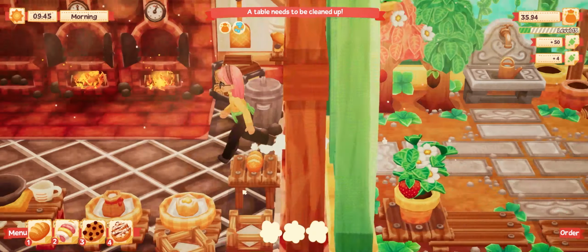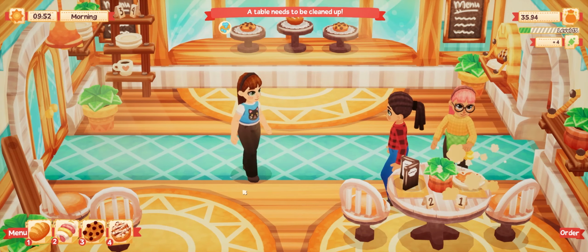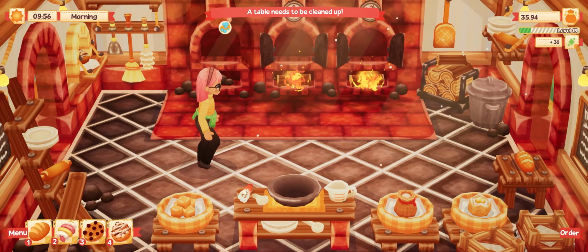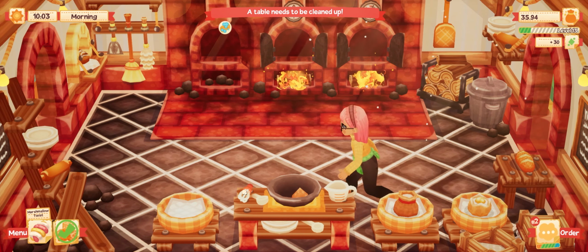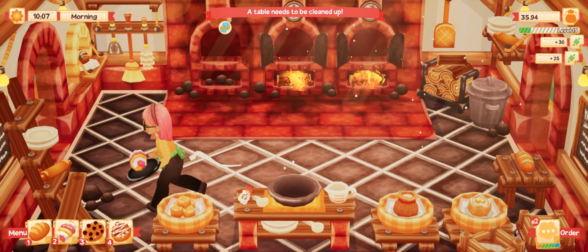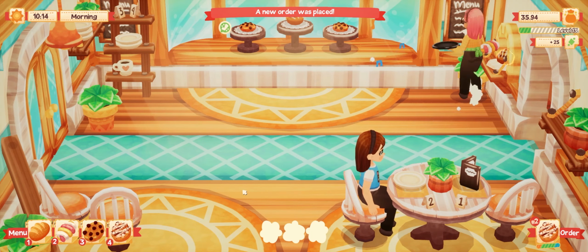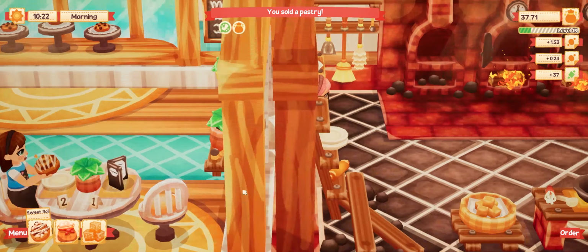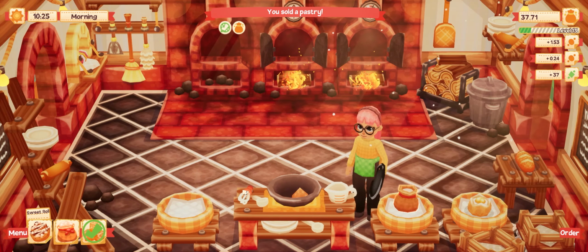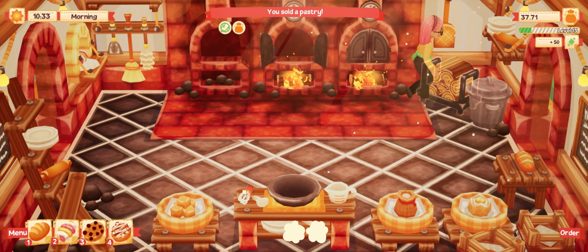Yeah, the plants look fine, so... table needs to be cleared up, okay, that's fine. Let's get another candy at the ready though. Oops, no, put that back. Then I'm thinking the firewood might need to be put in stuff. Oh, sweet roll? You want a sweet roll? That's great. Okay, let's do another sweet roll then. Yeah. I'm suspicious about the firewood.